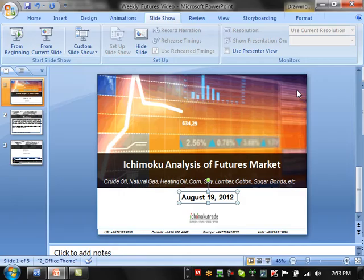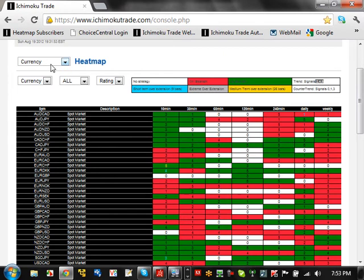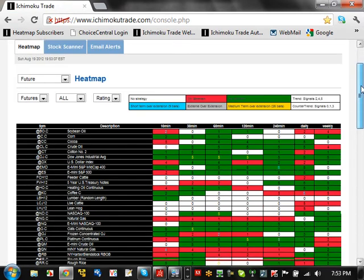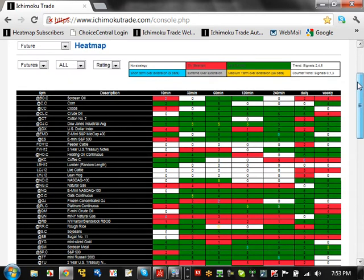Okay, so let's begin. Let's go to our heat map, and let's pull this up. This is basically our heat map. Remember, what we're looking for is both the daily and weeklies to be the same color, with the daily being a 2 and a 4, which is basically a trend signal here, and the weekly being a 2, 4, and 5. So soybean oil looks like an opportunity right now, so we'll definitely look at that one.